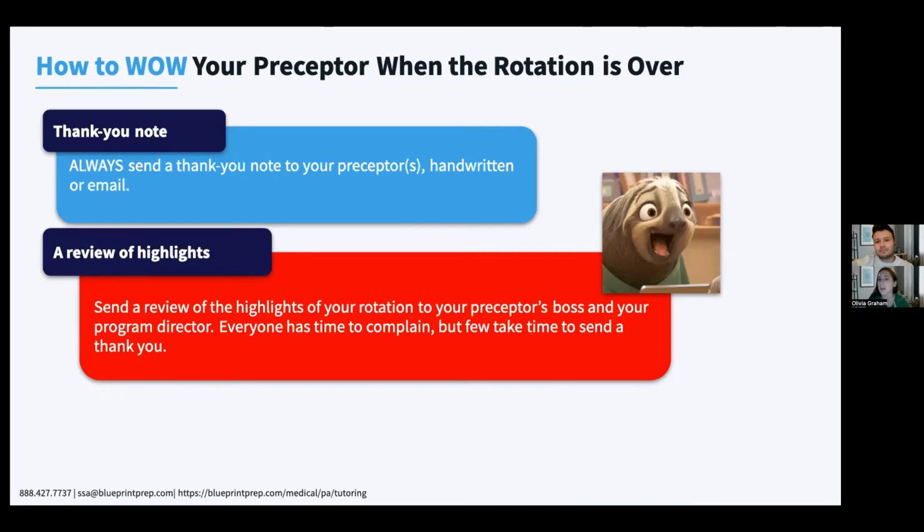It takes no time at all to write up a thank you note, highlight what you learned, not even in detail, just like, I really learned this. I really was thankful that you did this for me. I really enjoyed this rotation. It means so much. And you can address it to just your preceptor, or if it's an office setting, you can address it to the office. If you have a niche group there, anything like that. It doesn't take that long and it can be really thoughtful.